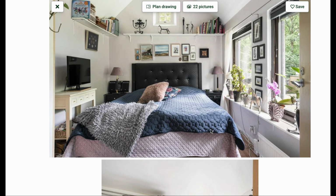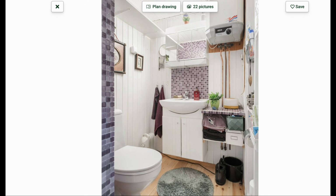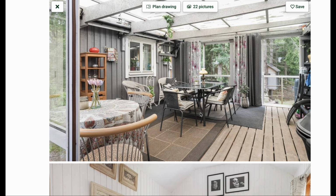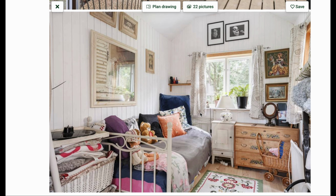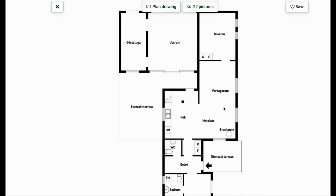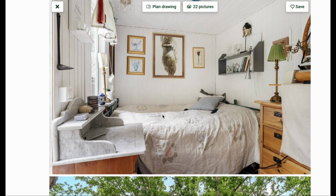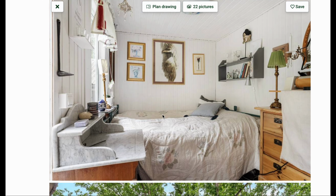Here's the bedroom. Smaller bedroom. Bathroom. And they have a bit of a winter garden, if you call it that. It's very German, winter garden. Another room. And here you have a bit of an overview. So it's a bit of a smaller house, but they do have a little guest house as well. So even if you have maybe a teenage child or so, they could even live there.